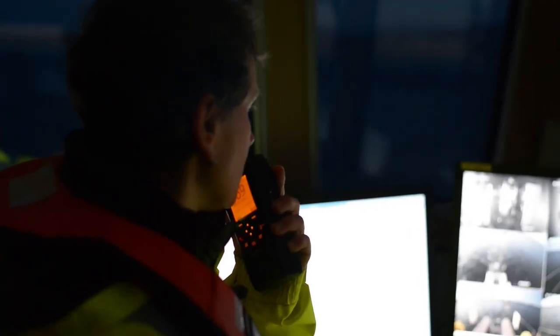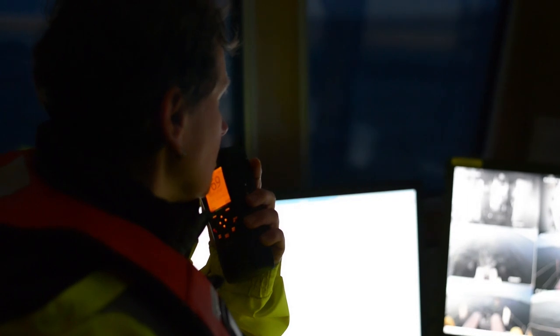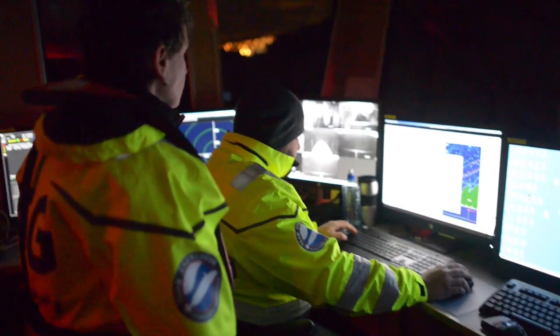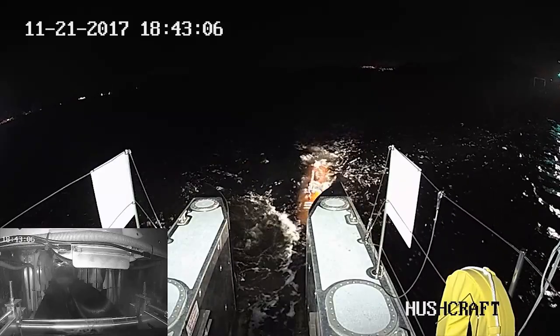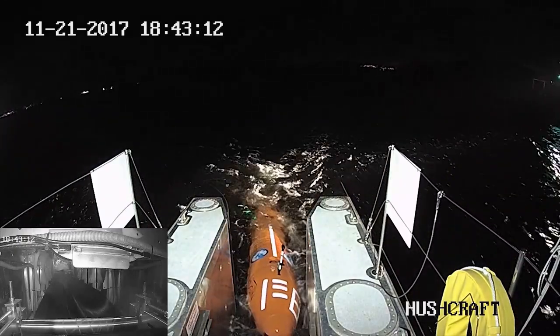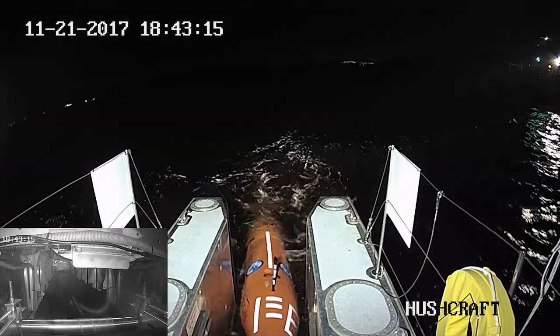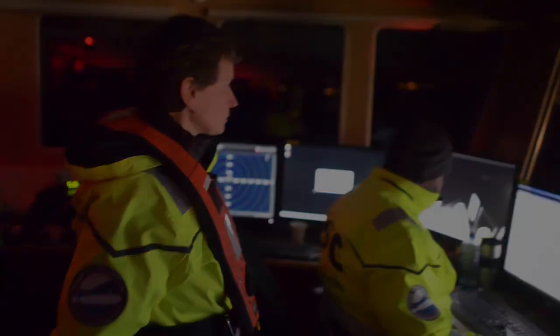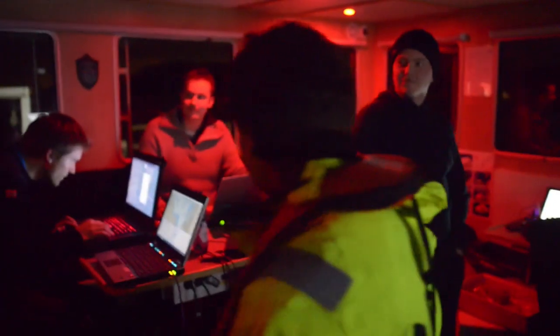So once you get down, prepare for retrieval. Stopping mission, AUV on board. Good job. All right, well, that's the first. Well, congrats. We have surpassed my expectations on this project for sure.